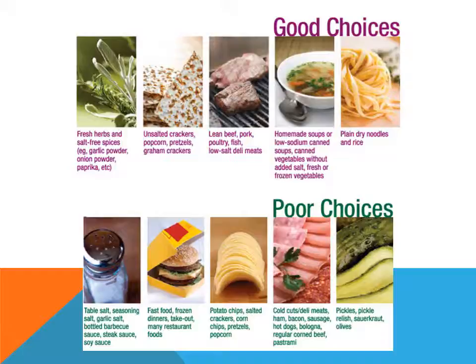Poor choices that you can make would be table salt, seasoning salt, garlic salt, barbecue sauce, steak sauce, and soy sauce. You want to stay away from fast food restaurants, such as in that picture. The double cheeseburger contains dairy, which is high in phosphorus. It's high in sodium, and the burger itself is high in phosphorus as well. So we got a double whammy there.